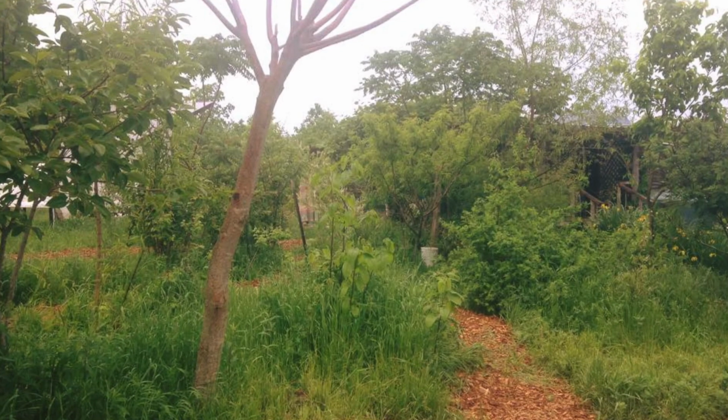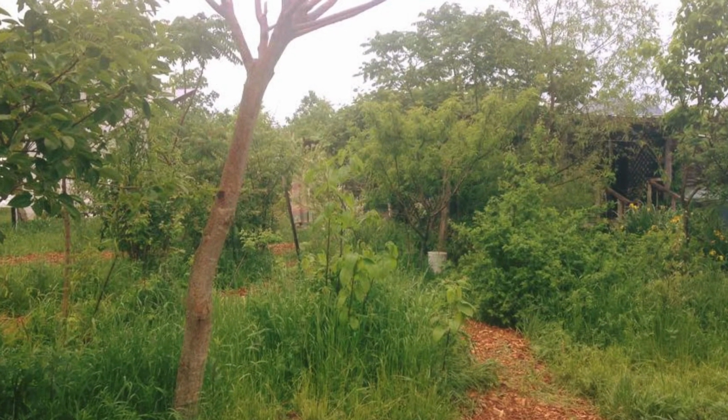Here we are in the food forest. This is a pretty small scale food forest. We did some hand dug swales and ponds in this area. This got planted, I think, 7 years ago. And so what we did was we created a small swale system. It's 2 swales and 2 little ponds.